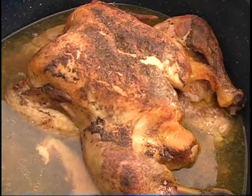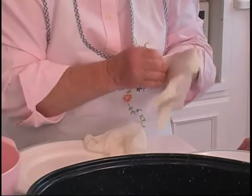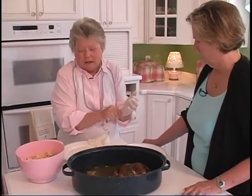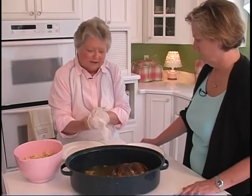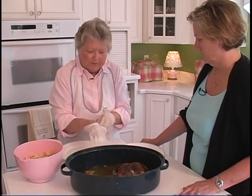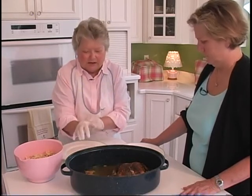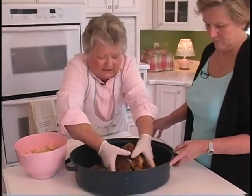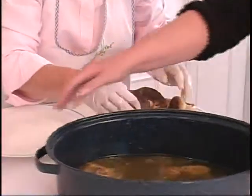Now, Kaye's putting on some gloves because this chicken is warm. You can pick it as hot as you want to pick it, but you really should pick it when it's at least warm, because then that makes the flavor go through. And what I usually do, I'm going to take it out just with my hands like this with my gloves on. Which is the way you were taught. We don't use tongs and things. That's right.